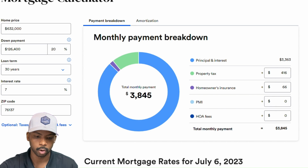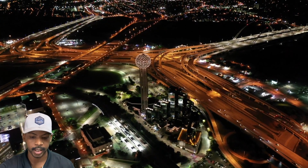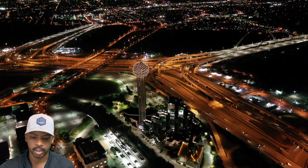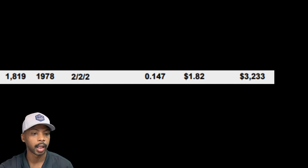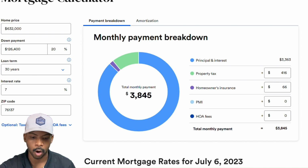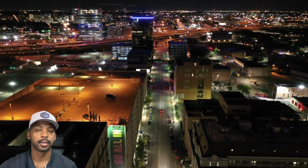Now we're going to go to the rent. Same thing, I just took the same area and took the homes that are for rent in that specific area. So to rent in South Dallas, as you can see here, the average price is going to be $3,230. So according to this, to own in the South Dallas region, it's about $500 more to own a home.